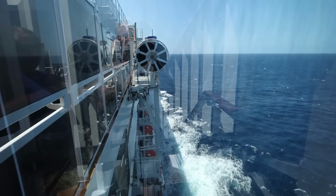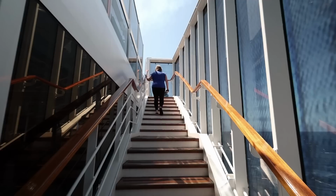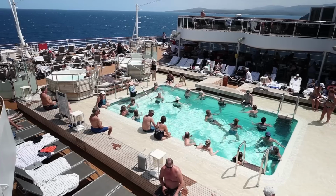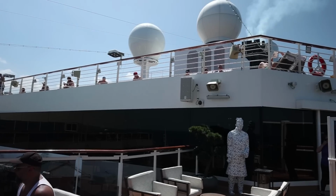On both sides is a staircase that's hanging off the edge of the ship, which is pretty cool, but it'll take you to the upper deck that's overlooking the aft pool. And also, as you can see, there's not as many people up here, so if you're wanting that quieter vibe, come up to this deck and you can still look over, still hear the music, but not as many people. And if you're still looking for somewhere to sit, there's even another sun deck up there.